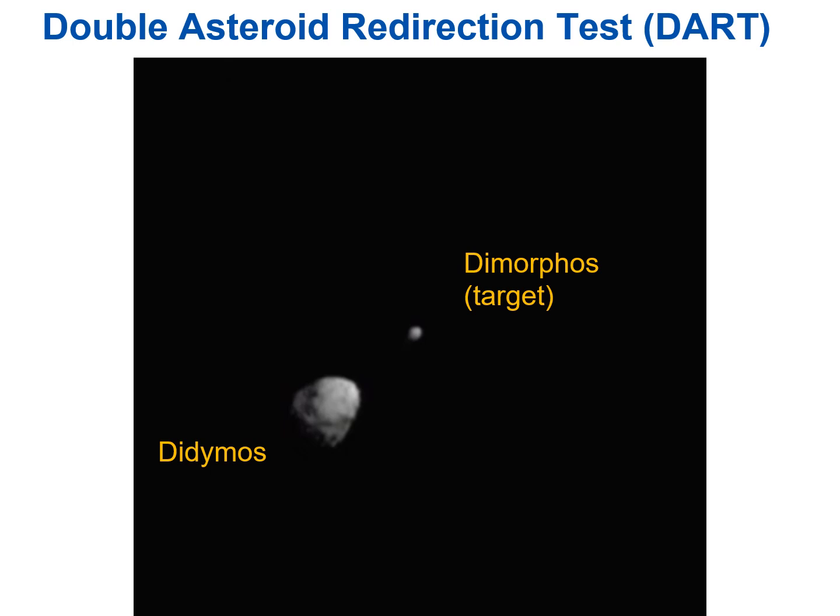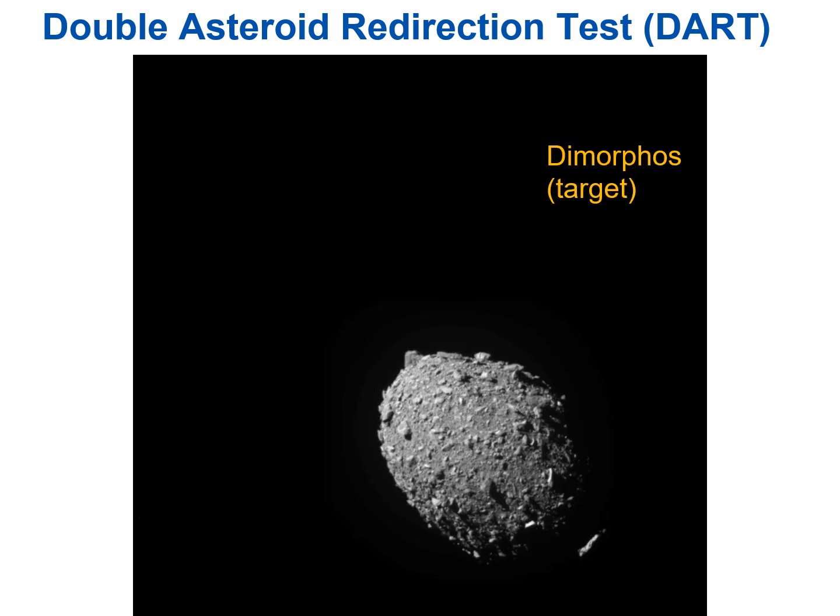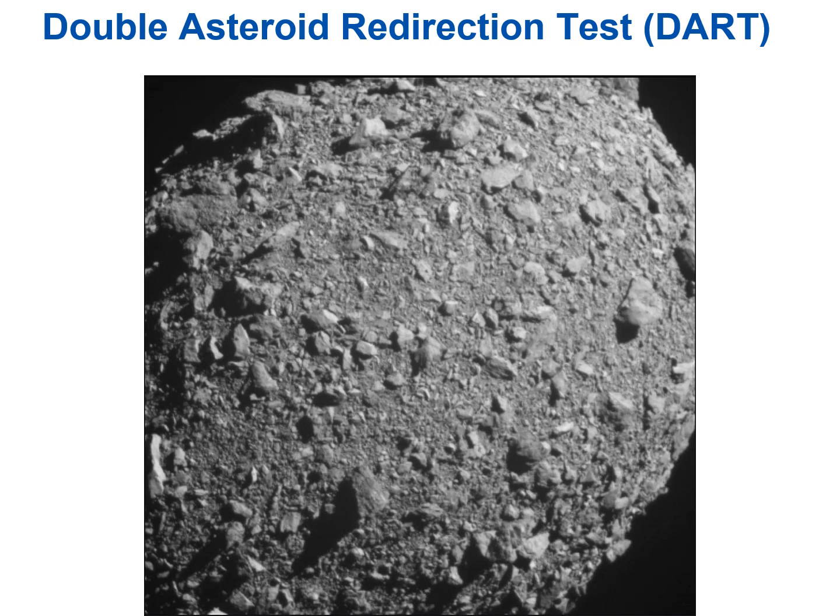The spacecraft was continuously taking pictures as it was approaching. Right now, that dot in the middle is Didymos A and B, and you can't even make out that it's two separate asteroids. But as DART approached, we now have Didymos and Dimorphos, which was the target. It's going to bypass Didymos and go straight for Dimorphos, aiming to hit it. Here it's getting closer, and closer, and closer, so this is moments before the impact.